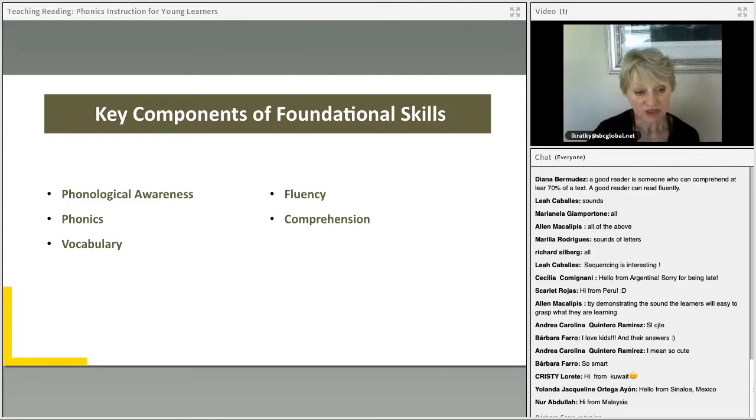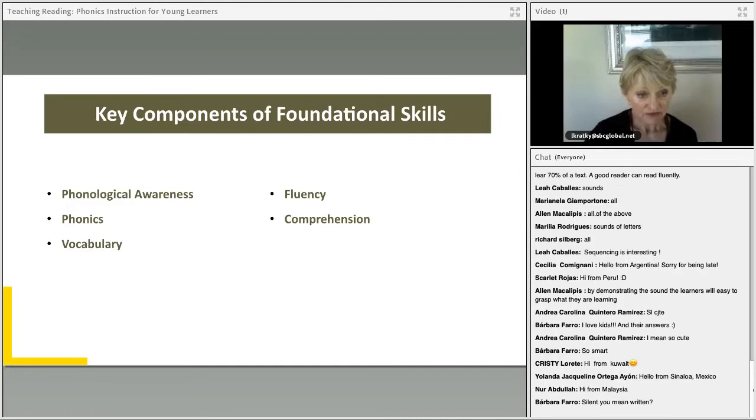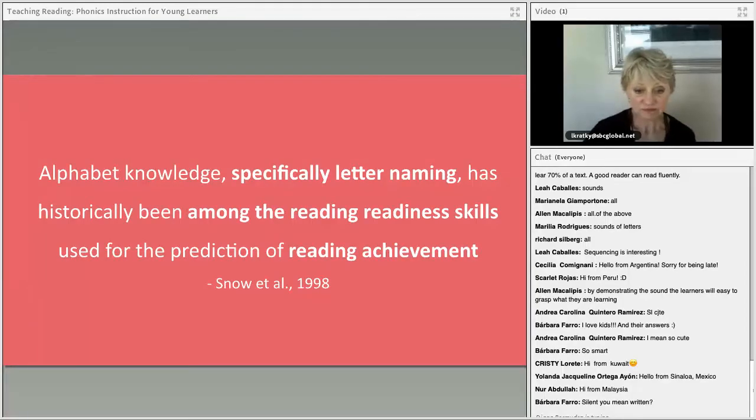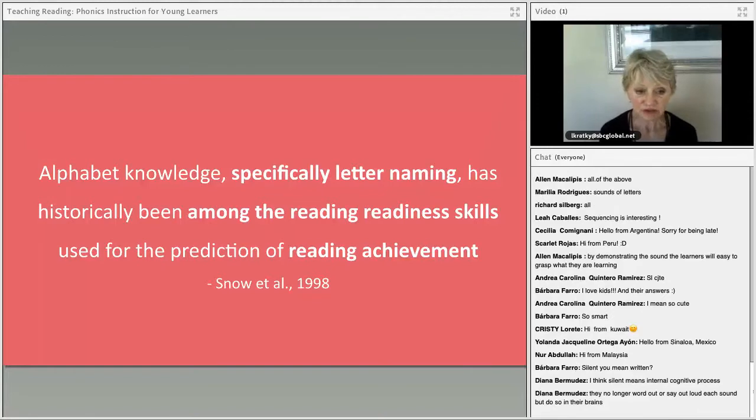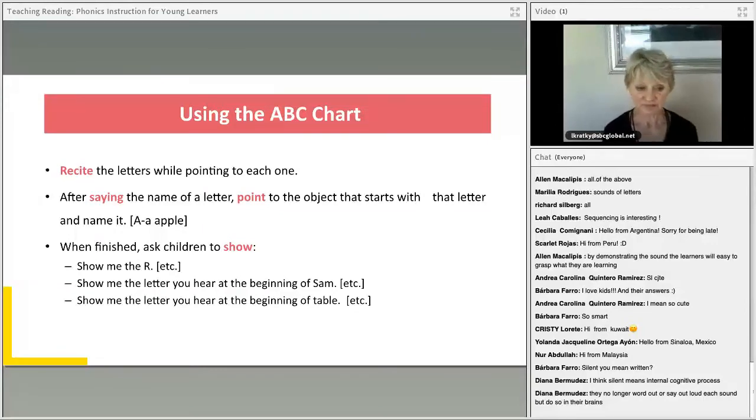So the key components of foundational skills: we've gone through phonological awareness, we're into phonics, then vocabulary, fluency, and comprehension. We will discuss all of them. Okay, alphabet knowledge. Alphabet knowledge, specifically letter naming, has historically been among the reading readiness skills used for the prediction of reading achievement. You need to learn letters to read. Frequently, when you see a child struggling through a text, it's insecure letter knowledge. So we want the children to be really good at learning their letters and at recognizing them automatically.